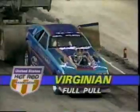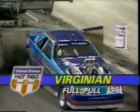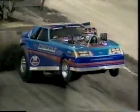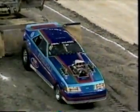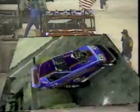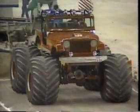Really get a great shot of that beautiful paint job on that car. $80,000 worth of funny car. Now getting some speed up there. Front wheels bouncing up and down on the ground, and he gets all the way through and shuts it down to save the motor. And now we go to the monster truck pull.